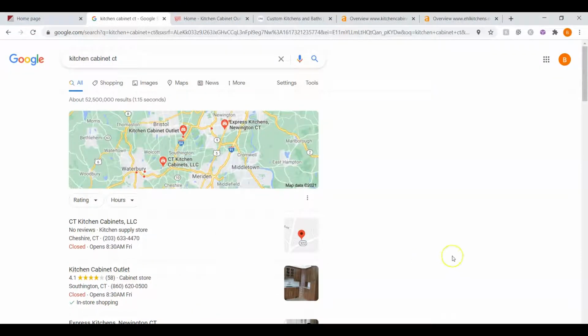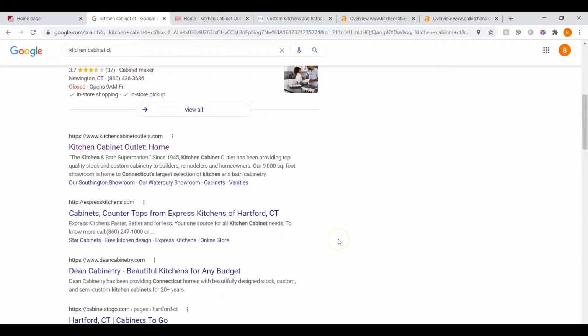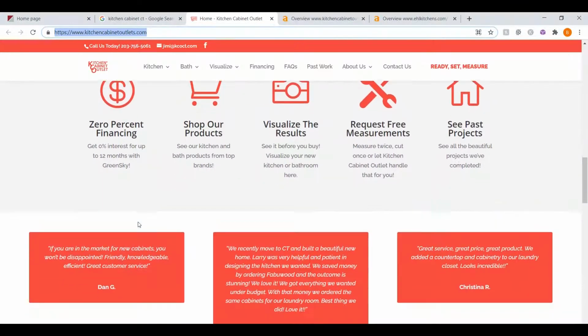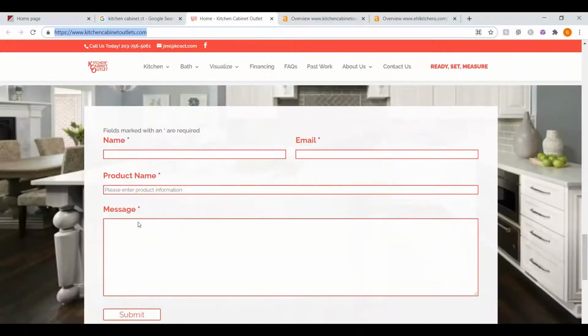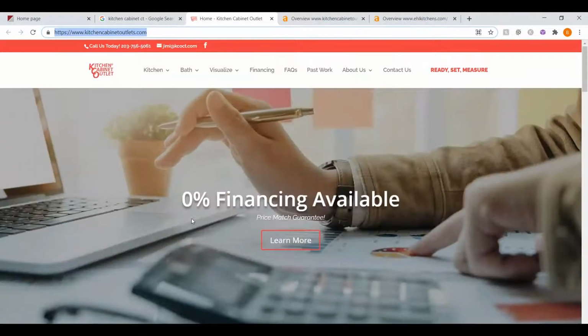This is called the map pack, and the top 3 listed here are the ones that receive a lot of the work because they're super easy to find and they're listed right away. The websites listed below here, these are called the organics, and the same things apply. You want to be on the front page, ideally in those top 3 positions, to drive the maximum amount of traffic to your site. Let's take a look at this first website here. We can see that it's a nice website with some content on here, but they actually don't have that much content. So if you had at least 1,500 words on your homepage, you would definitely be beating them out content-wise.